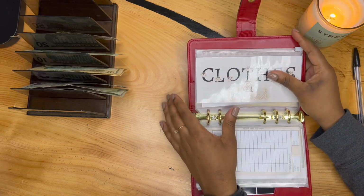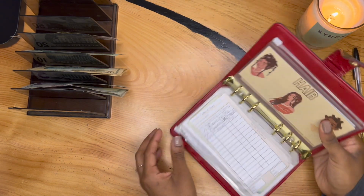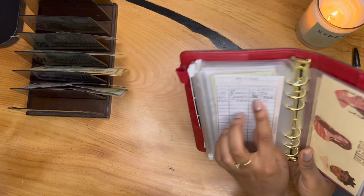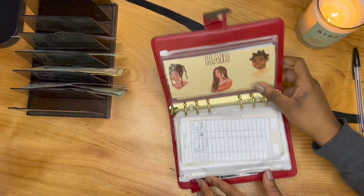All right, clothing and shoes is going to get $15. We had 85, bringing us to a total of 100.